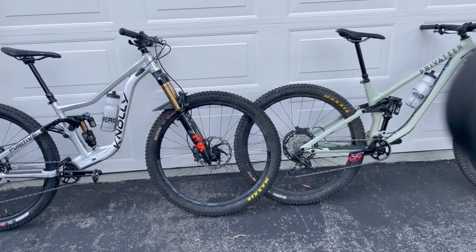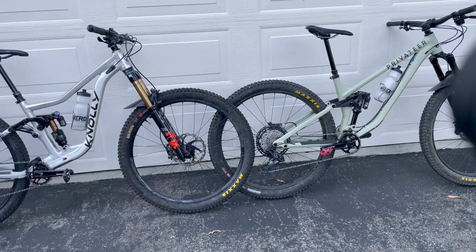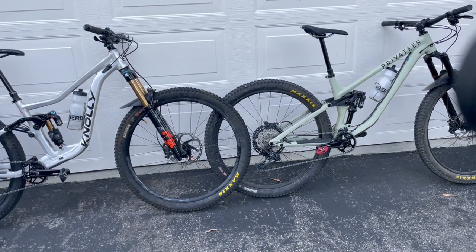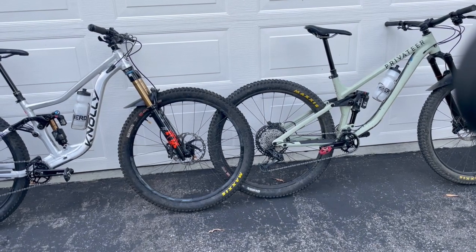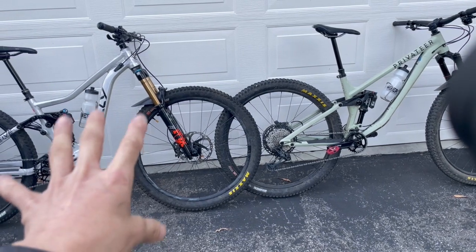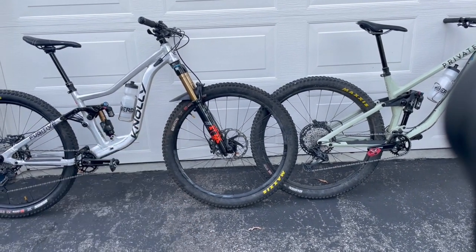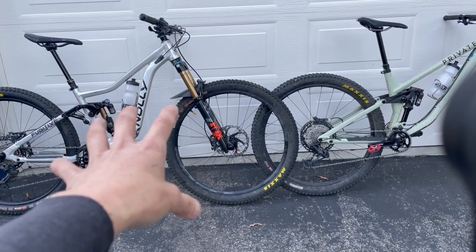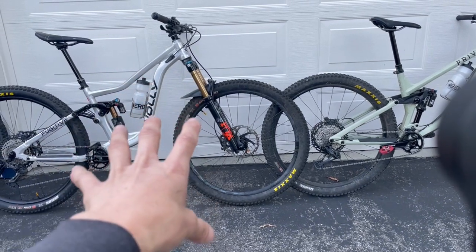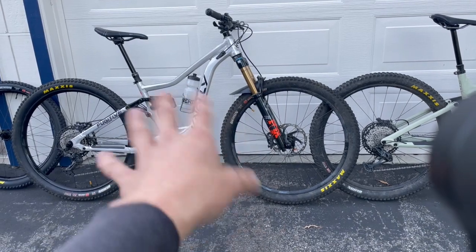But with that said, riding both bikes, they feel quite a bit different. Not necessarily in how much travel they have. Well, actually that does feel a little bit different as well. But I think that's partly because I haven't finished tuning this bike yet, tuning the damping. I think I have the sag right, but I need to adjust the damping more, because this one has both high speed and low speed rebound and compression on both front and rear. So that's a lot more adjustment.